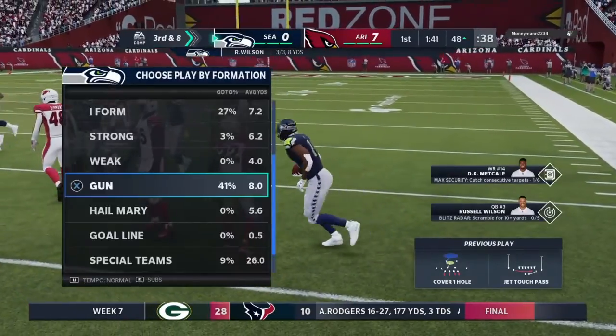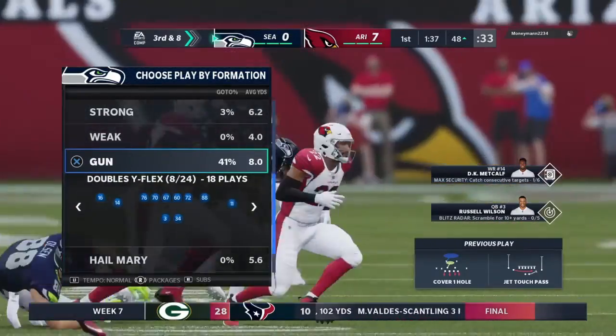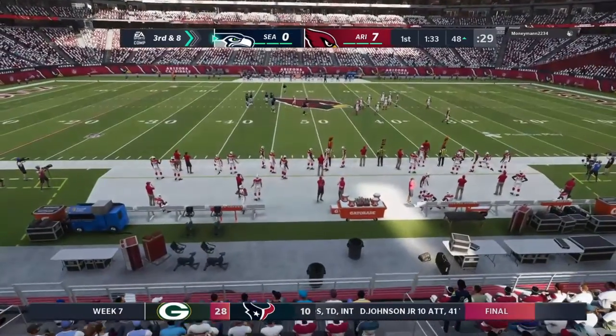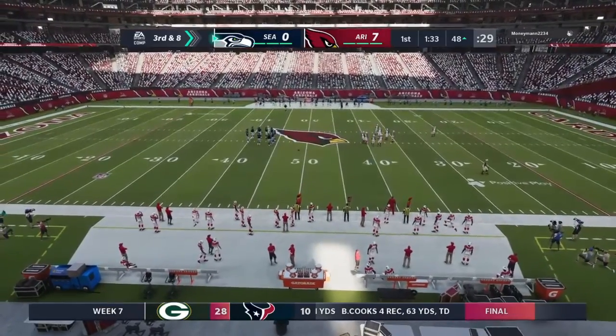And they go backwards here, losing yardage back at the 48-yard line. This defense is a difficult one to prepare for, one of the best in the league. They'll come at you from all angles, and they did a nice job there stopping him for a loss.